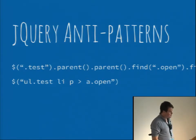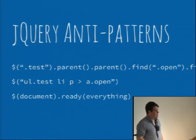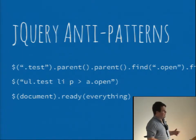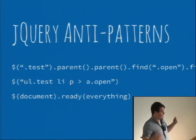Another thing we tend to do is put everything inside document ready. In document ready, we have this anonymous function, and inside there, our entire application lives. 5,000 lines of code inside.